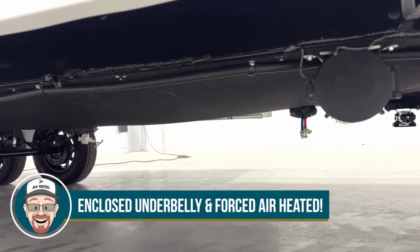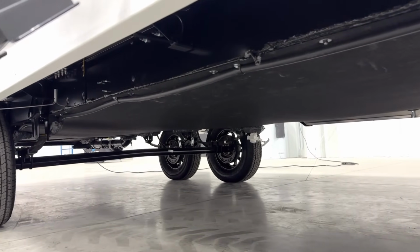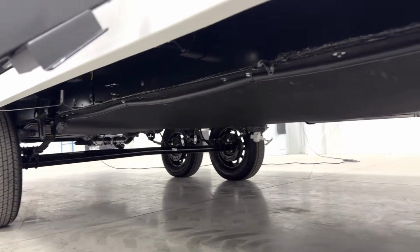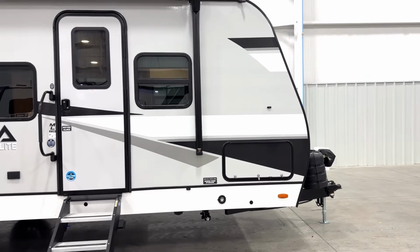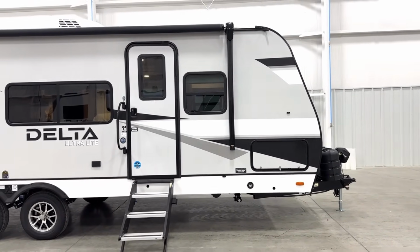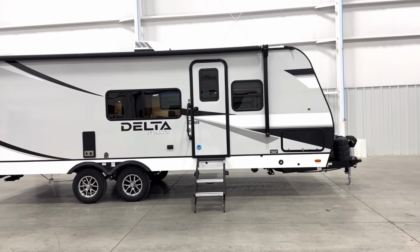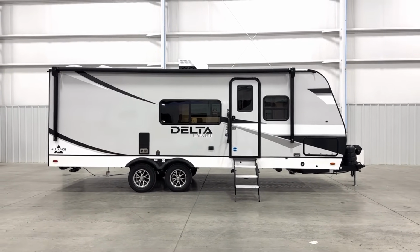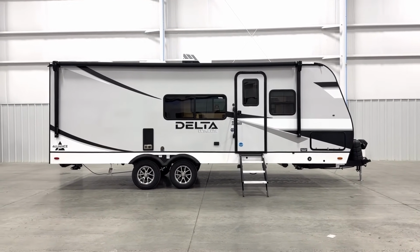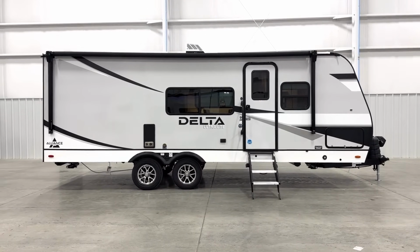The underbelly of this is enclosed. It is forced air heated. This is what we would refer to as extended season. This hasn't actually been tested, proven down to like 0 degrees. But for most people, like if you're going to chase the sun, or if you're not planning on camping when the snowflakes are flying, this thing is going to be aces for you. It is also a single point sewer outlet. We'll see that when we get to the backside of it. Talking about sewers and backsides, maybe not my finest flowery verbiage moment, but hey, there we go.